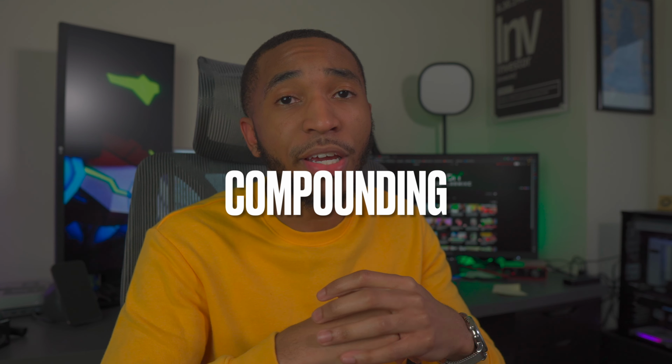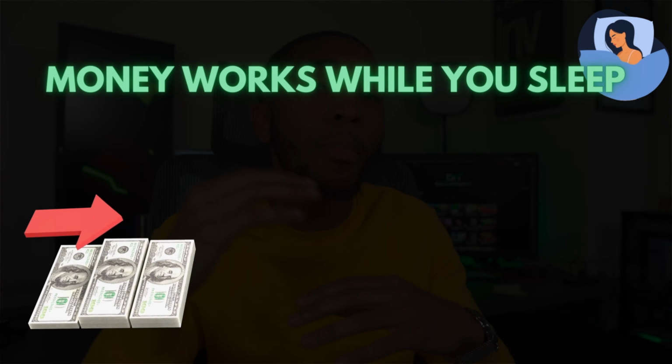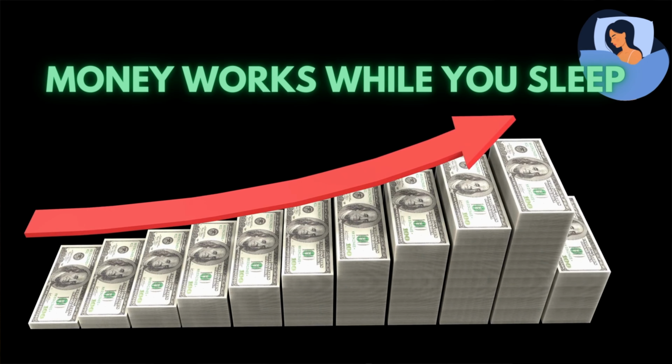Now, why would you want to actually do this? Why would you want to contribute $6,000 a year or $6,500 every single year to this investment vehicle for the long term? Overall, this is where that money magic mojo word of compounding comes into play. When you compound your money, you're putting money on top of money to make you more money on top of money, to make you even more money going forward in the future.